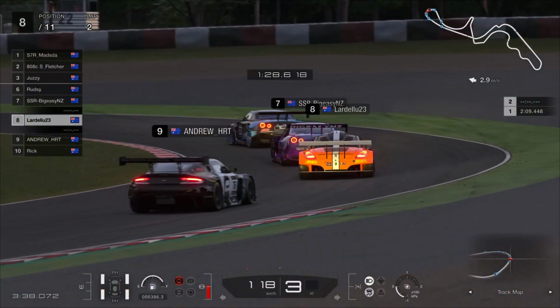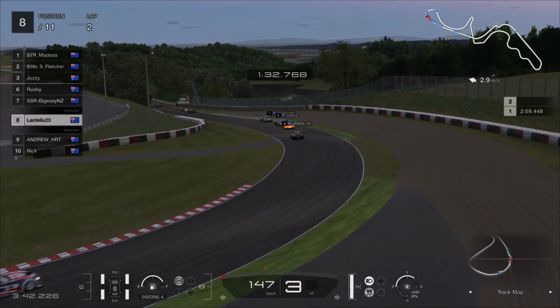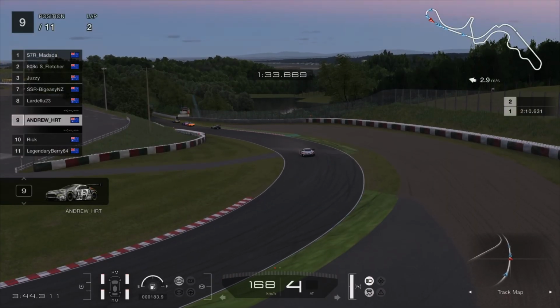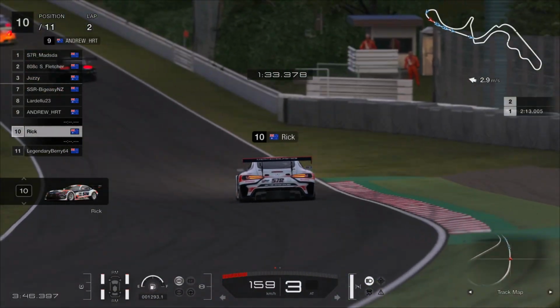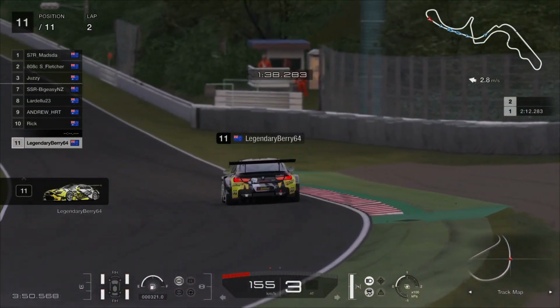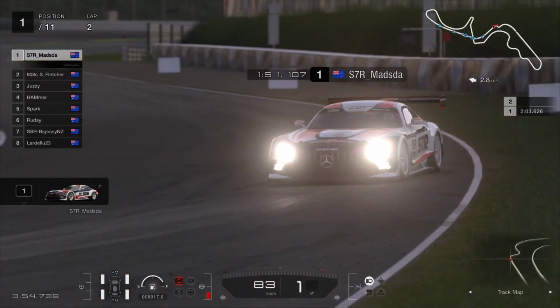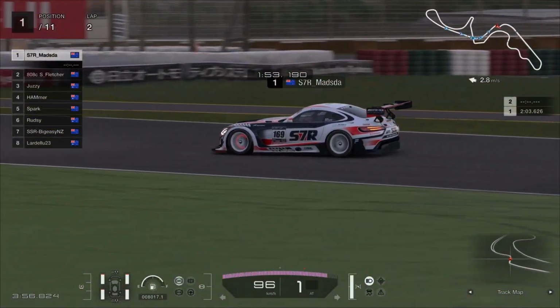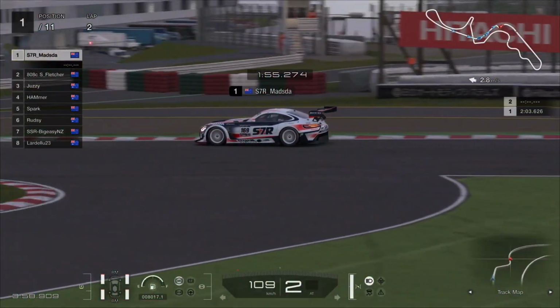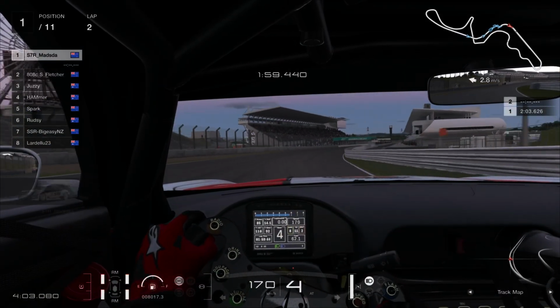Liddell in the Peugeot, sitting right behind Big Easy. Bit of a train of cars there, making their way down the straight. Andrew HRT behind in 9th. Rick not too far behind the action, but something's happened to Legendary Berry. He's dropped all the way back to 11th. He's looking very slow out of that corner. He doesn't have any damage, so we'll just have to wait and see what's happened with him. SRT Madstar making his way around the last couple of turns as we jump on board.